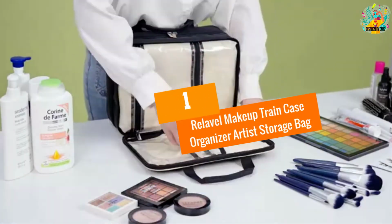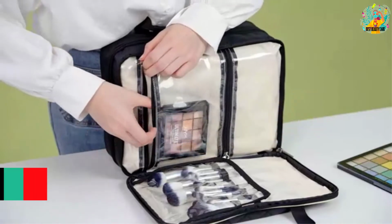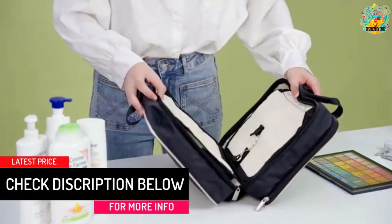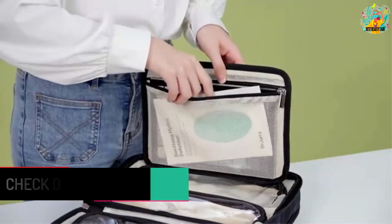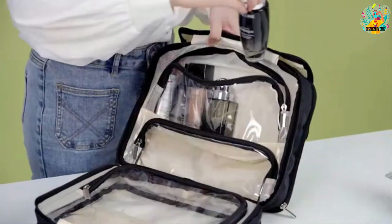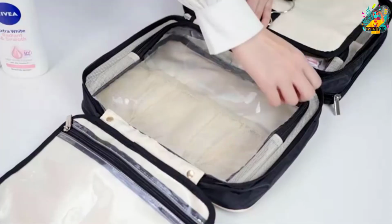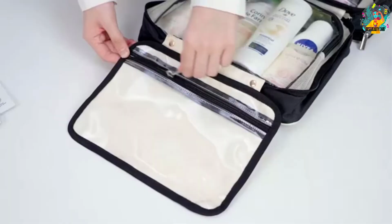At number 1, Relavel Makeup Train Case Organizer Artist Storage Bag. Relavel Makeup Train Case is ideal for holding all your makeup essentials. It has adjustable compartments which keep your makeup neat and tidy. It is perfect for travel purposes. How? It is a lightweight product which is waterproof and also shockproof. Take a look at the features to be convinced that this product is travel-friendly.